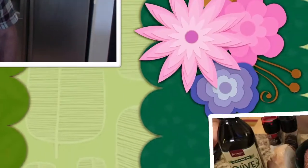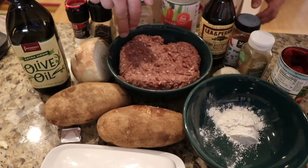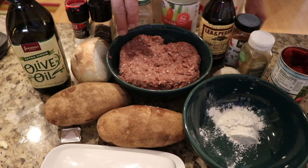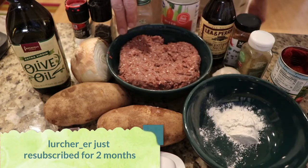But let's go ahead and start making shepherd's pie. Start with the ingredients here. We've got some chopped or ground beef or lamb or mutton, whatever you want to call it. I'm going to be using Beyond Beef.